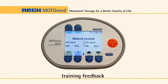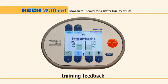The training results are displayed on the monitor during the training session as an overview or as alternating information. The display can also be set to provide specific feedback, for example, symmetry training.